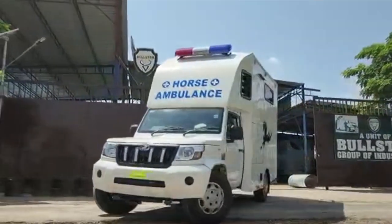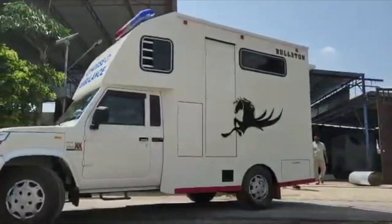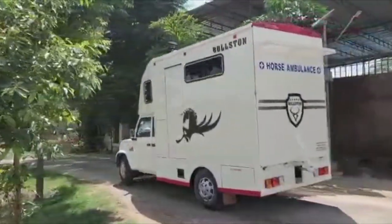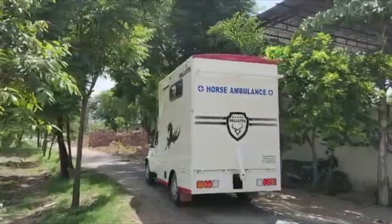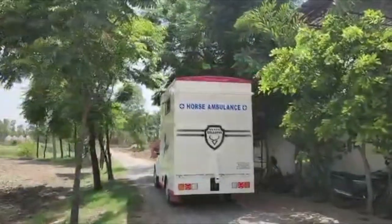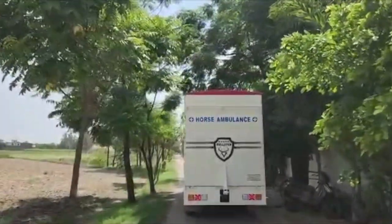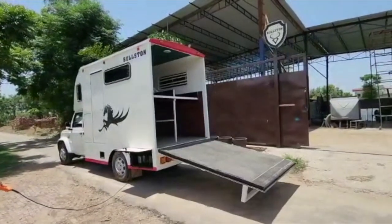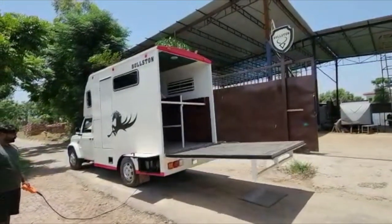It comes with feed buckets for horses to feed them and travel, onboard water facility for horses. Two grooms can travel and sleep comfortably in the horse area. Electric fans and proper ventilation on both sides, two vents in the roof, insulated walls and roof, and a remote-controlled rear ramp for easy loading and unloading.